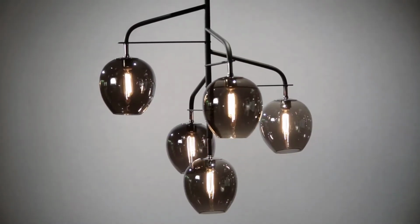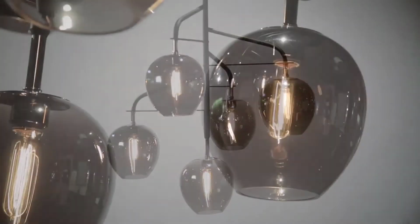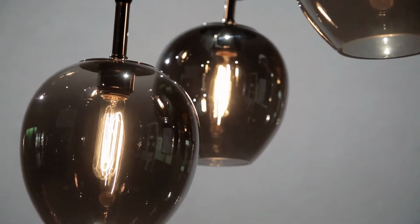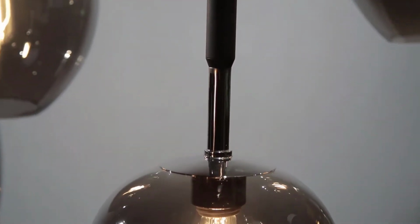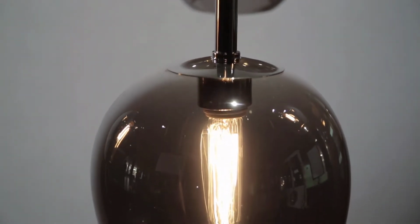I love this stunning Odyssey chandelier from the Troy family within the Hudson Valley Lighting Group. This futuristic light is made from hand-blown plated smoked glass shades, which gives off this eye-catching mirrored effect. Each shade is stem mounted on an asymmetrical multi-branch frame that is handcrafted from wrought iron, and it's finished in carbide black with these beautifully polished nickel accents.